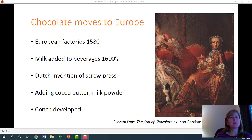Eventually, with exploration, Europeans came over to Mesoamerica, discovered chocolate, and took it back to Europe. They developed European factories around 1580. That's when we started seeing European chocolate factories. Up until the 1600s, the chocolate beverage in Europe was the same as what the Aztecs had produced. Around the 1600s, people began to add milk to it. This was considered almost like a medicinal type of beverage. It was used to settle the stomach, calm nerves, all of those types of things.